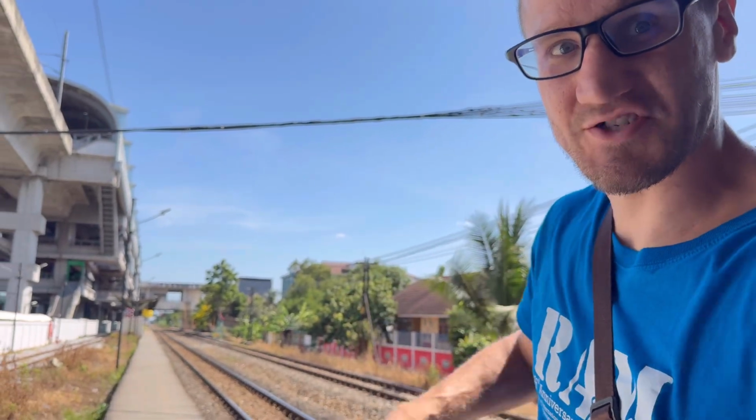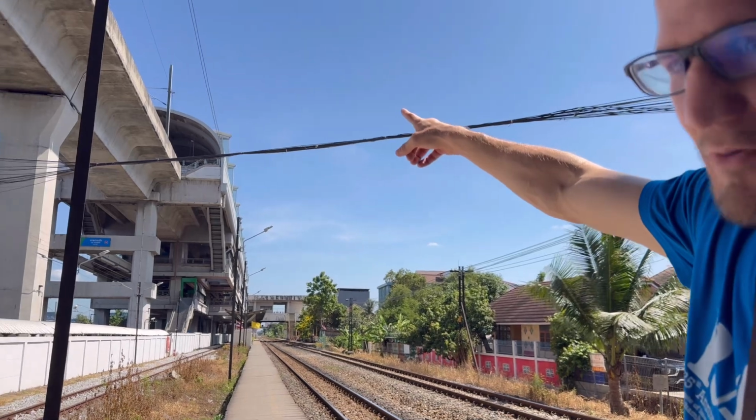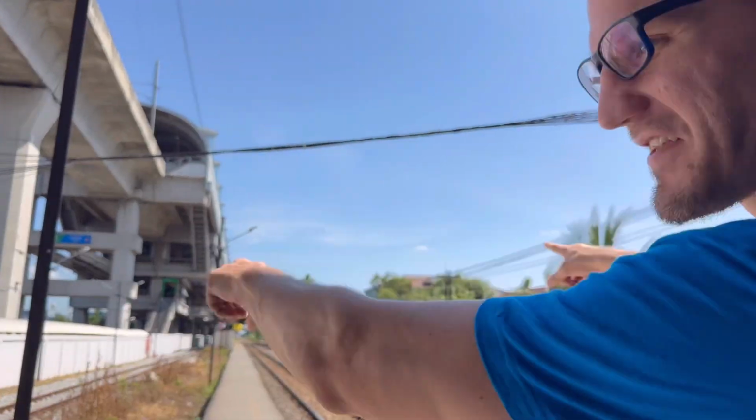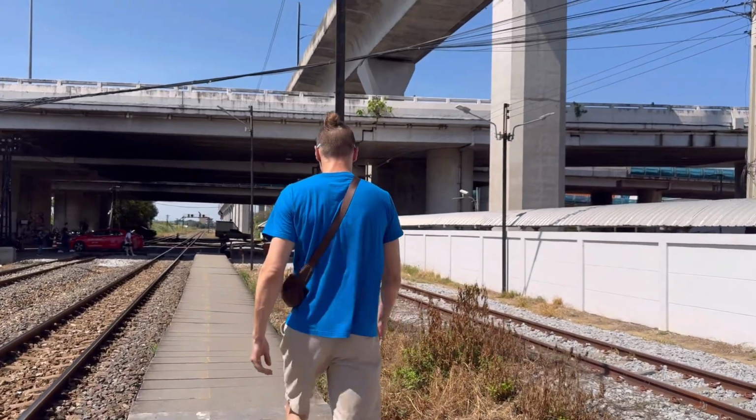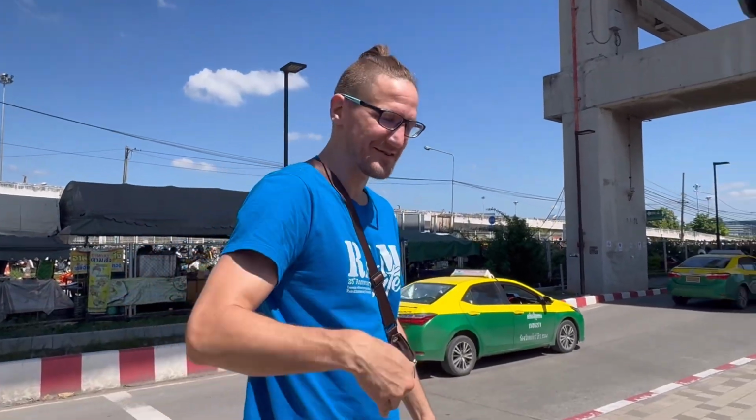Coolest thing about Bangkok is the old and the new. This train track has been around since World War II, this train line, and then you got the airport rail link as well. So you got the old and you got the new, so it's kind of cool. Yeah, so it's funny, we're taking three transportations. Take the motorbike to the airport rail link, and then when we get into town, we're taking the canal boats, so.